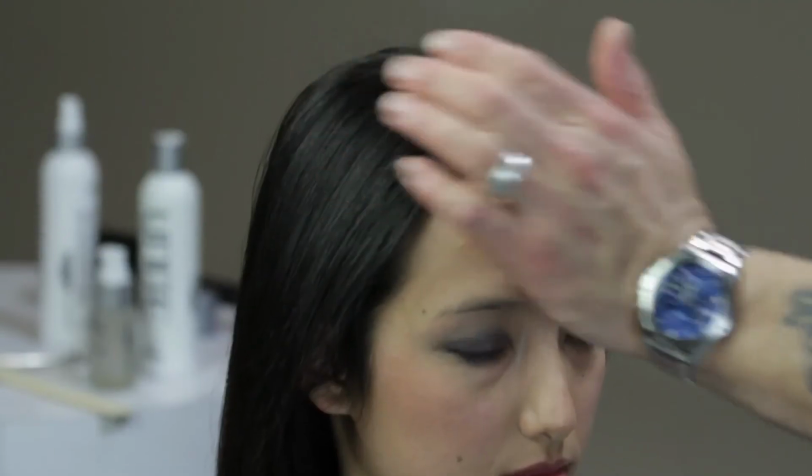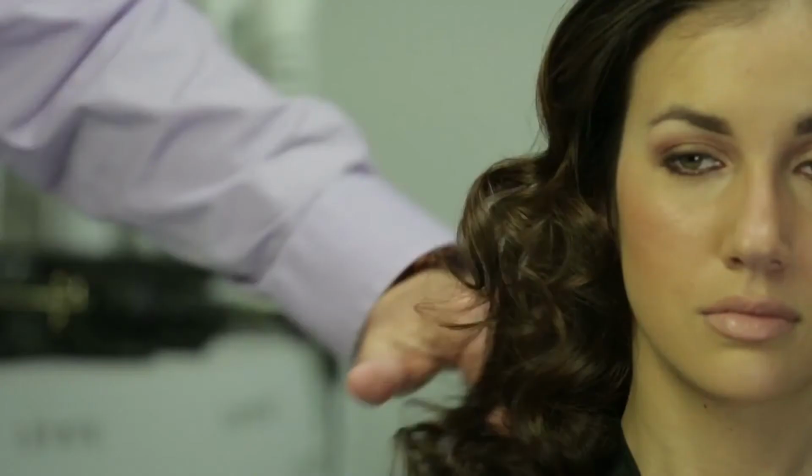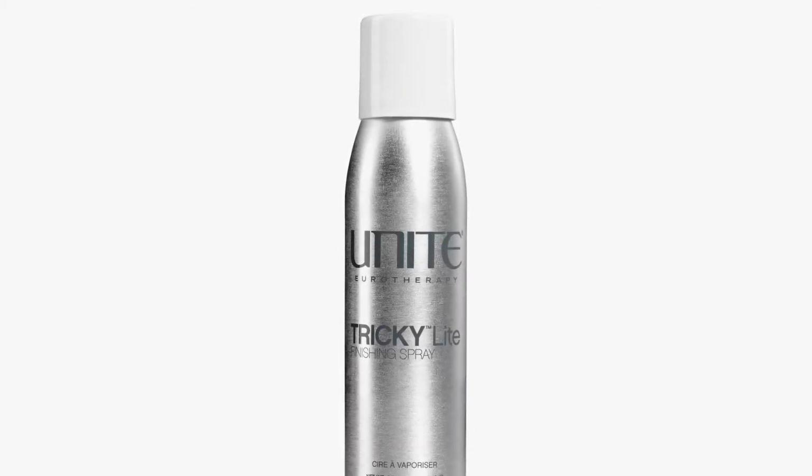What you're going to find is obviously the wax in here gives you that texture, separation and definition, but the hairspray gives you the hold as well. So even 3 to 5 hours later on in the day, the hair's not going to collapse, it's not going to look greasy, and the client can put their hands back through their hair, reactivate the Tricky and get the shape that they desired in the very beginning.